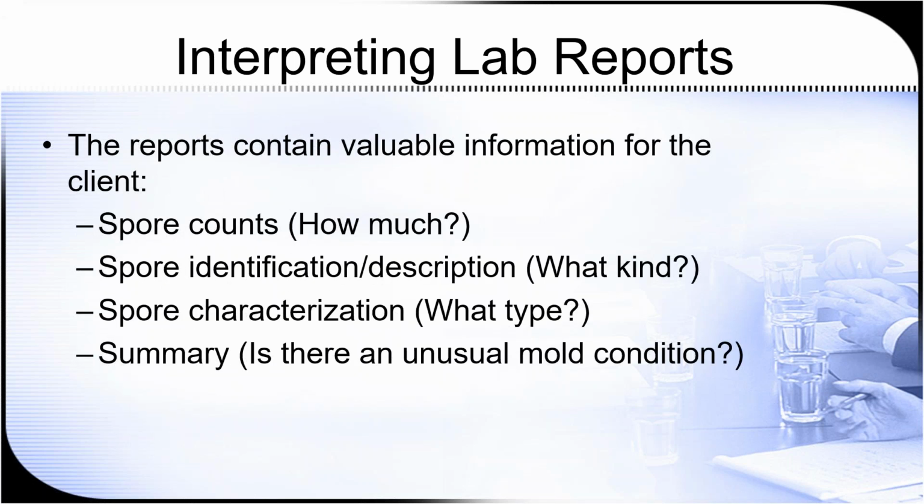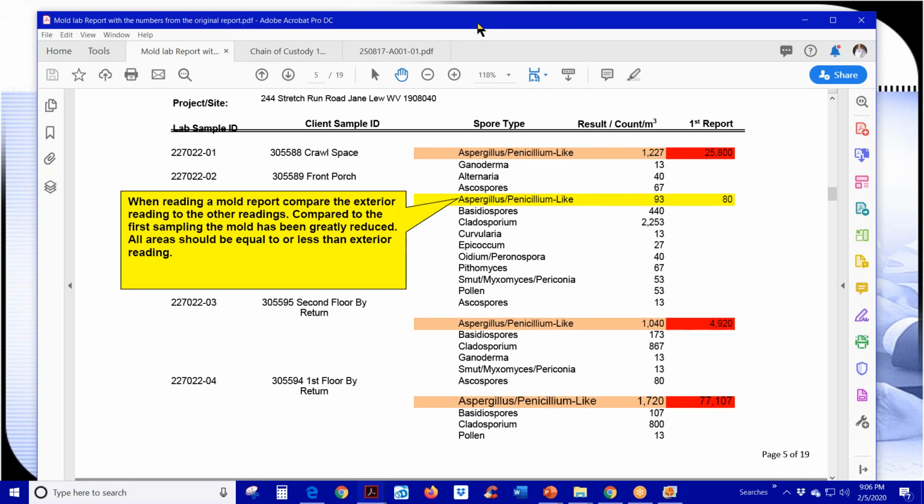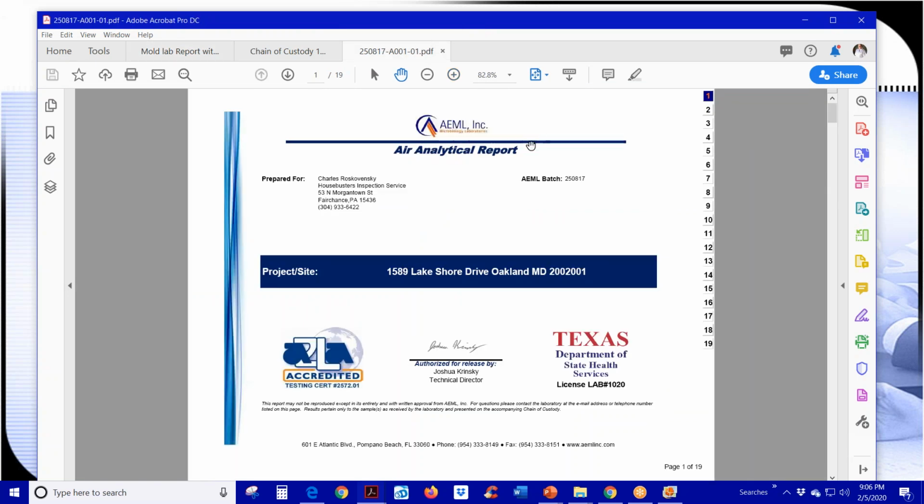Interpreting lab reports. This took me a long time to learn how to do. It was not something that came about very easily. You can look at it and somebody can explain it to you, but when I started doing these reports, I actually took these reports and started putting boxes on them so I could educate people, because everybody always calls up and says, I don't understand this report. Can you tell us more about this report? So these are things that you look at.